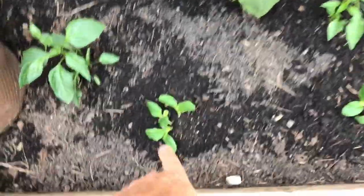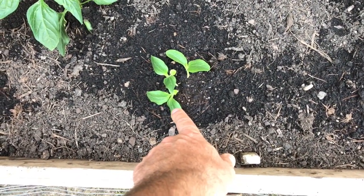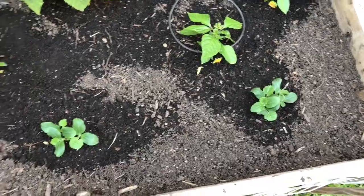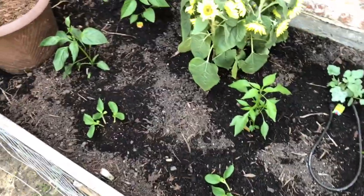Now I did start some Black Beauty heirloom zucchini from seed, so I brought them outside. We have a big problem with vine borers here, but we'll see. I'm hoping that they do well this year because I love myself some zucchini.